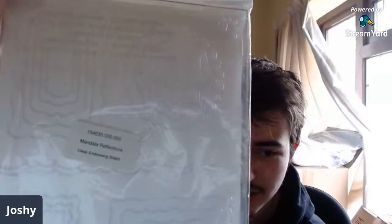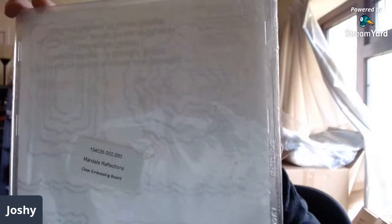Someone tell me these are worth a lot of money. I seem to think they are, but I'm probably wrong. It's a stencil pattern for one of those machines where you roll it through and it prints stuff, like a Cricut, I think, if you know what they are. EAZI embossing mandala.